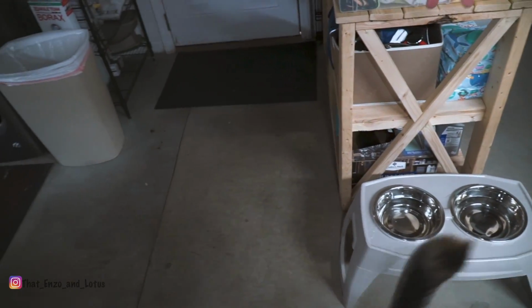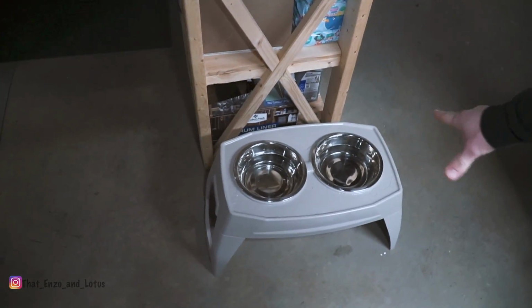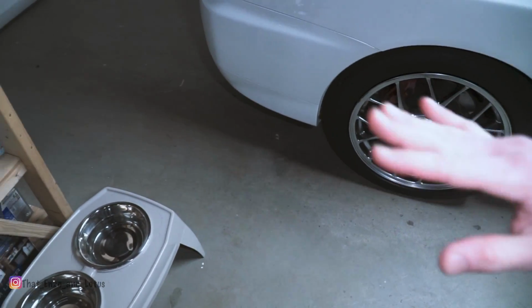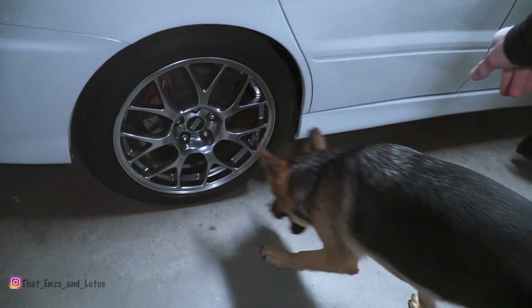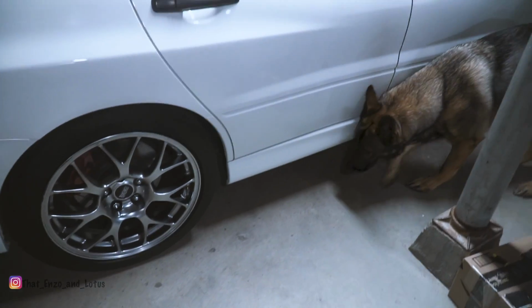This is great for when we come in. We always come in and out this door, so they come in, they're all thirsty and everything. They can get all their drinks here and make their mess here. And our garage has a drain. It's under the car, so anything that they spill just runs down and takes care of itself, which is nice.